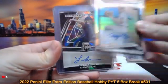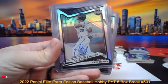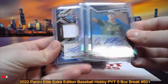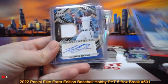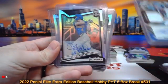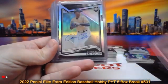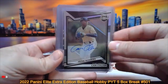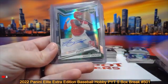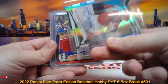There's Troy Melton, Simon. We got Joyce out of 65, Eric Brown, Douglas Hodo, Eric King, Sprinkle. Michael Harris was our last auto of the break. That's the Prospect Materials auto. Fabian, Birdsong on the Hidden Gems. Waters. Collier out of 210. Marbury. Ritter. Crooks. That was out of 31.